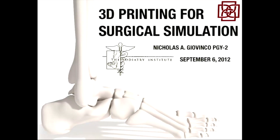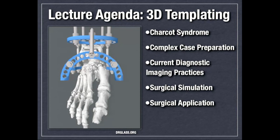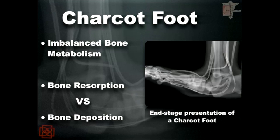The topic that I want to talk about, if you were going to simplify that long title, is 3D printing for surgical simulation. I guess if you go with a really long sounding article title, it sounds more important, but that's what it boils down to. Today we're going to give a very brief overview of Charcot Foot syndrome and complex case preparation. I know some of you on your surgery rotation do a lot of templating with paper already, so this is really an extension of that. We use it for surgical simulation, then applied it to help with surgery itself, and then made a publication out of it.